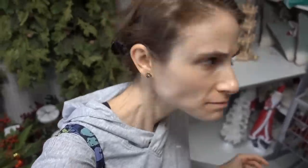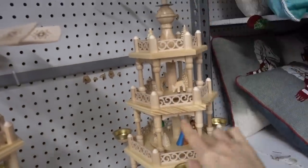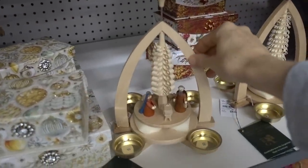It's really bizarre music they're playing in here, but oh, I love these things. I don't know what they're called, but you put the candle in and it spins around and it's like a nativity scene. That one's really nice. That one's nice, the nativity.